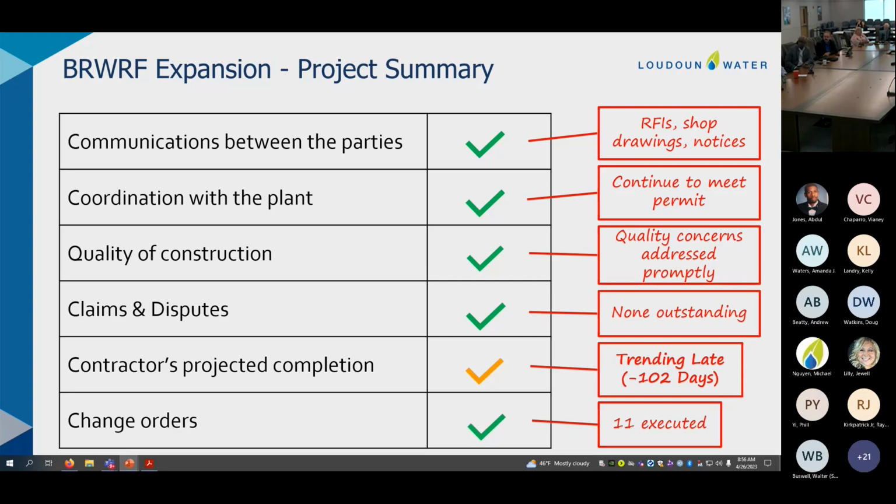I'll tell you, having no claims or disputes at this point in the project is pretty impressive. Well, they're settled. There are none outstanding where we just haven't been able to reach agreement with the contractor. In that case, you might need to bring the attorneys onto the scene, but we haven't needed to do that at this point.